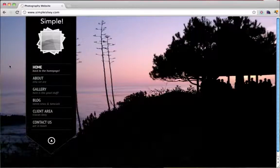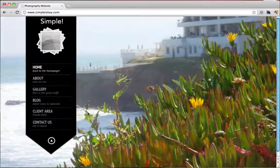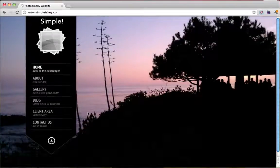The next thing we're going to do is actually get a store in here so people can actually purchase your pictures, or they can buy your services, and that will go into your PayPal account. A PayPal account is free, so you'll need to get one of those, and then the store software is actually free. So it's pretty cool. So let's see how to do that.